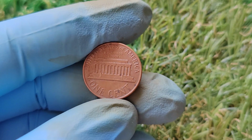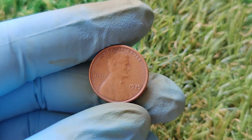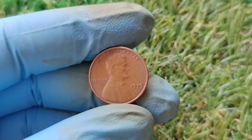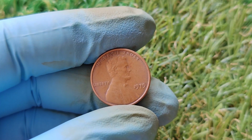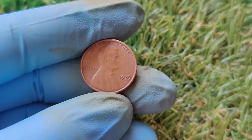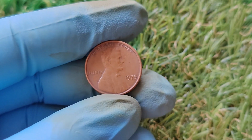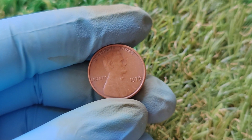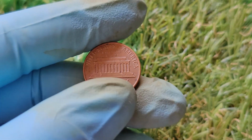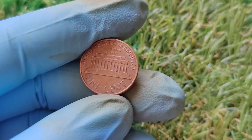Section 6. Final thoughts. The 1975 Lincoln penny may seem like just another old coin, but it has layers of history, value, and hidden potential from its roots, honoring one of America's greatest presidents, to the rare mint errors that can make collectors go crazy, this humble little coin can sometimes bring in serious money. So the next time you are digging through your change jar or sorting through an old collection, do not skip over those old pennies. Especially those from 1975, you just might be holding a small piece of American history that is worth a fortune.